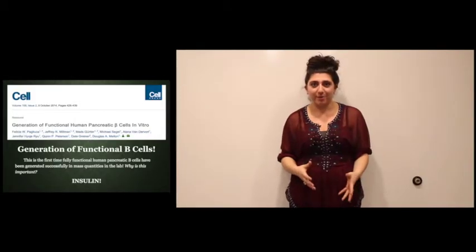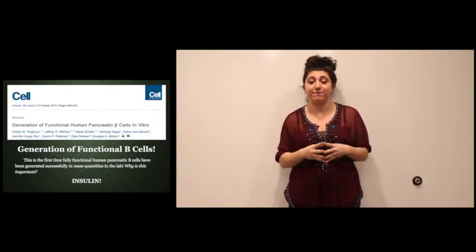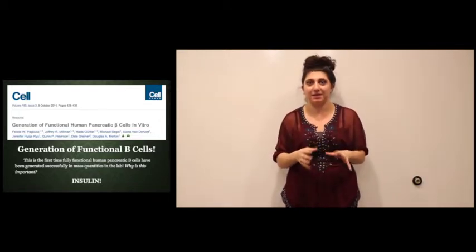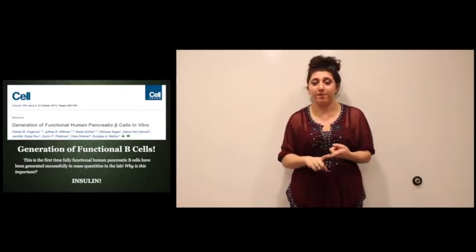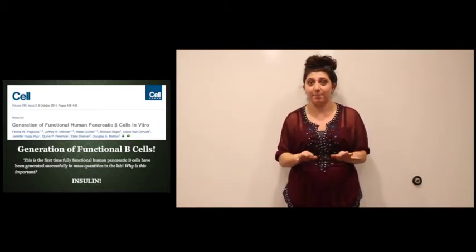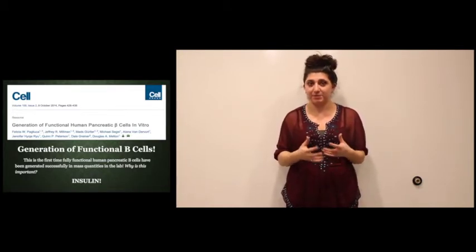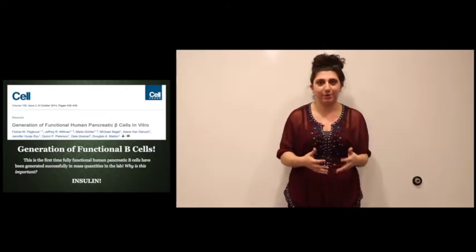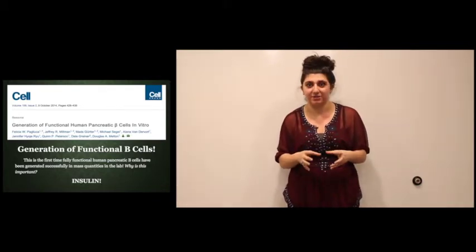So now that we've talked a little bit about what Doug Melton has done in the past, let's take a minute to focus on why this new discovery is important. This is the first time that fully functional human pancreatic beta cells have been generated in mass quantities in the lab. This is especially important for a couple of reasons. One of them is that up until this point, this has not been a feasible procedure at all. And the key factor involved in these beta cells and why they're important for diabetes is insulin.